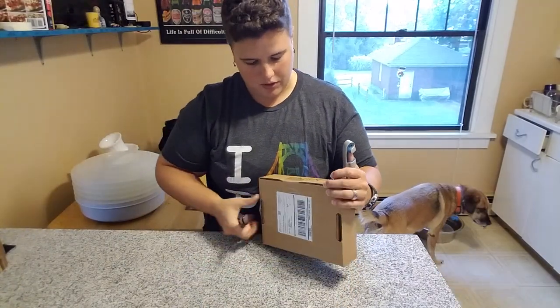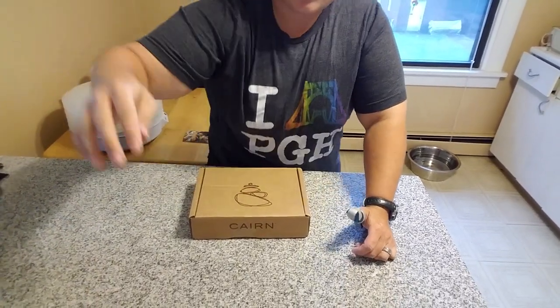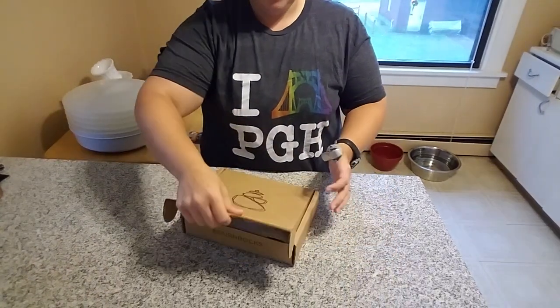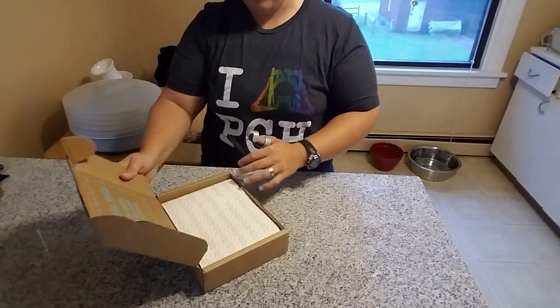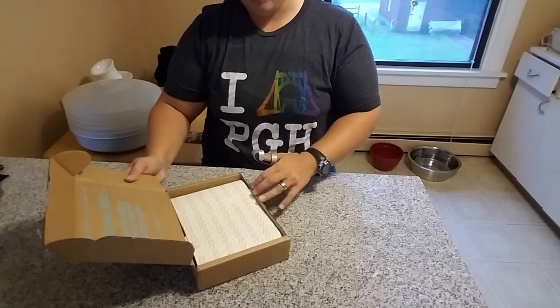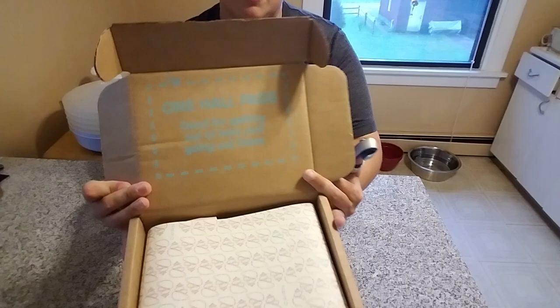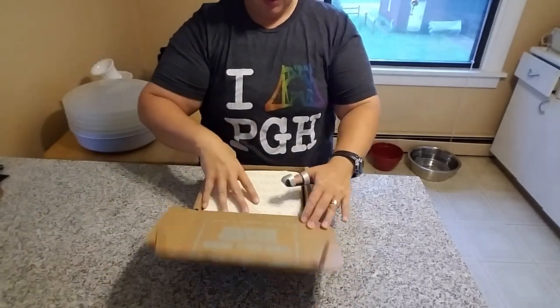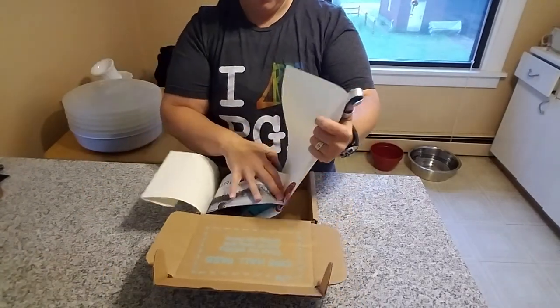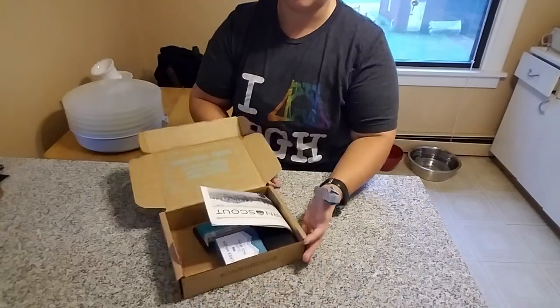I have not broken the seal yet. Here we go. Just going to slide over there. Adjust this camera. Alright. So, we have one hall pass. Good for getting out of here and getting out there. We've seen this one a few times before. We're gonna remove this paper, and I just like to throw it on the floor and get yelled at later.